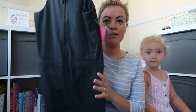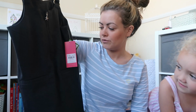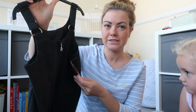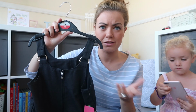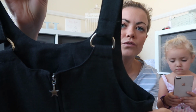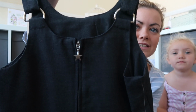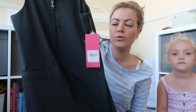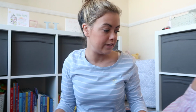Okay, the second pinafore, which is one of Ellie's favourites, is this beautiful one. This is just like a normal fit one. It says it was £6, so it might have been half price. So this probably was only £3, which I think is an absolute bargain. But it's got these little details here on the straps. It also has a star on the zip. And yeah, it's just a plain grey pinafore, really comfortable. And like I said, I got everything in 6 years.